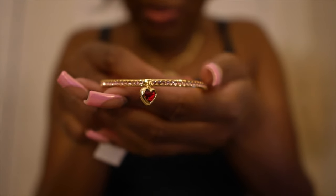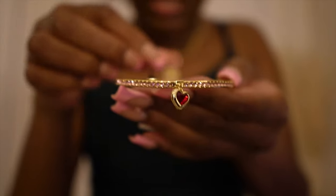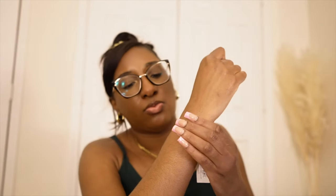Y'all know they got Coach bracelets in TJ Maxx, honey. I was not about to leave the store without this bracelet. Y'all, oh my goodness, mommy, it looks so good on my camera. Honey, Coach was in the little TJ Maxx. You thought I was finna leave that store without this little bracelet. And it's easy for me to unclasp it and put it on my own wrist. I don't need no help, I don't need no nanny. It fit on my little wrist perfectly.